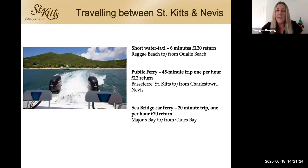And then I mentioned earlier on our sister island, Nevis. So as you can see there, it's very easy to get to. You've got 3 modes of transport. It's a great place to visit if you want to do a day trip there. You can hire your car and travel around the island. You can also do a twin centre there, so you can spend some time in St. Kitts and then travel on to Nevis. And again, it's a very quiet island.